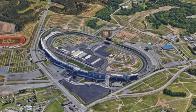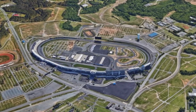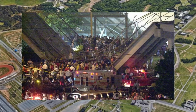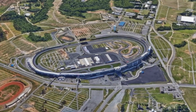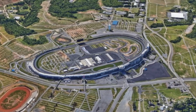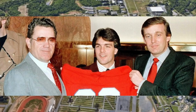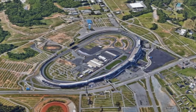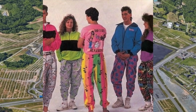As 2000 was a bad year for driver fatalities, it was much worse for fans, as in that same year a pedestrian bridge at then Lowe's Motor Speedway collapsed and injured 107 fans. The bridge manufacturer Tyndall had used an improper additive in their concrete, which weakened the bridge. The track itself is beautiful, and it was once used as bait to try and lure a potential NFL or USFL team to Charlotte. This was in the mid-80s, a time where bad decisions ran amok, like who thought parachute pants were cool?